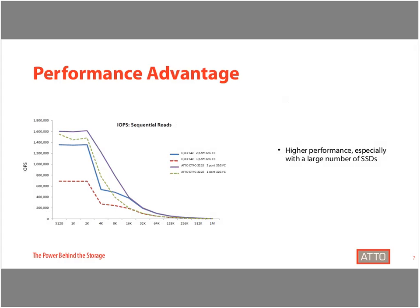You'll notice the two lines that you want to take a look at on this graph are the dark purple line on top and the solid blue line just underneath that. This is a graph that shows sequential reads, sequential IOP reads.